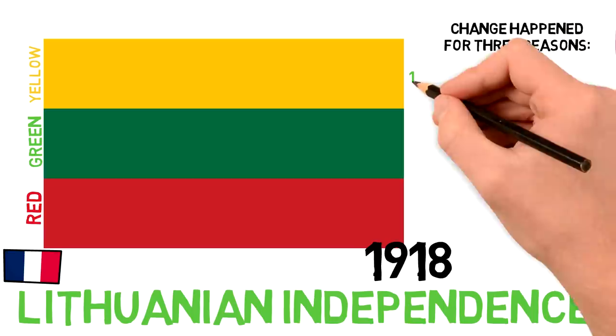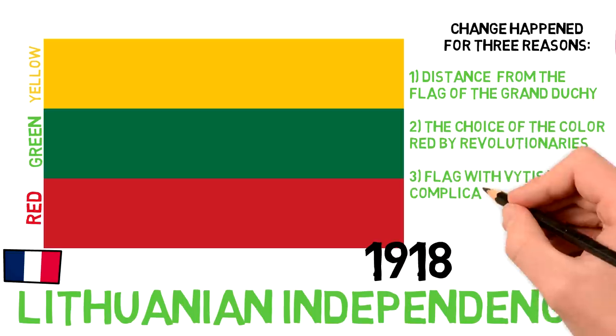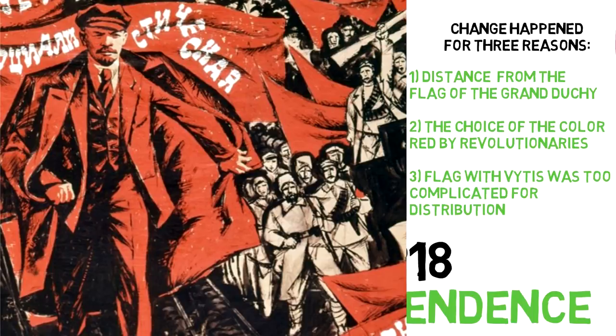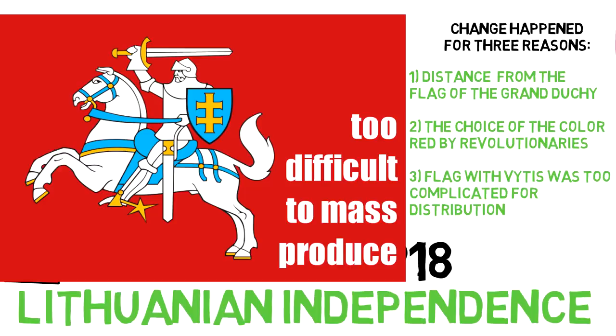for this choice. One was they wished to distance themselves from the flag of the Grand Duchy because the Grand Duchy also encompassed now distinct nations such as Belarus and Ukraine. Two, the choice of the color red by revolutionaries which they didn't want to be associated with. And three, the flag with Vitis would be too complicated and could not easily be sewn for mass distribution.